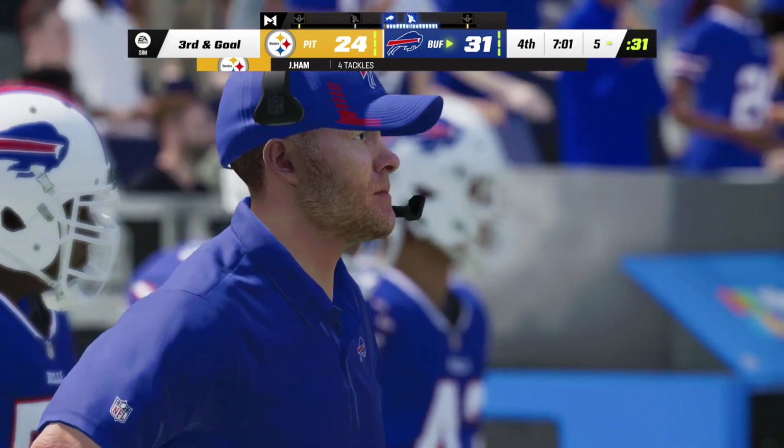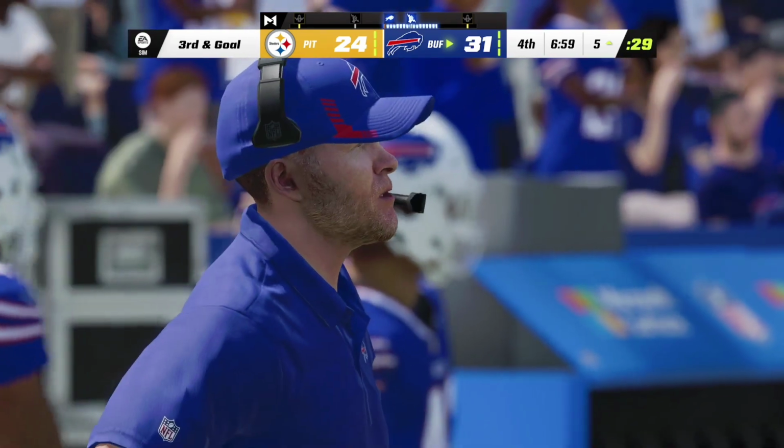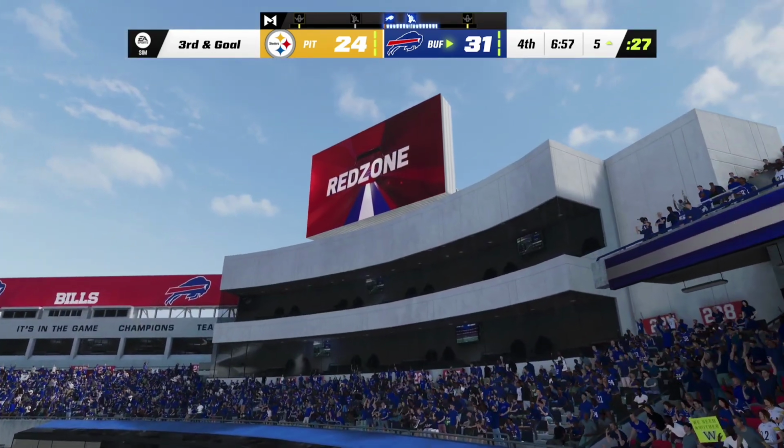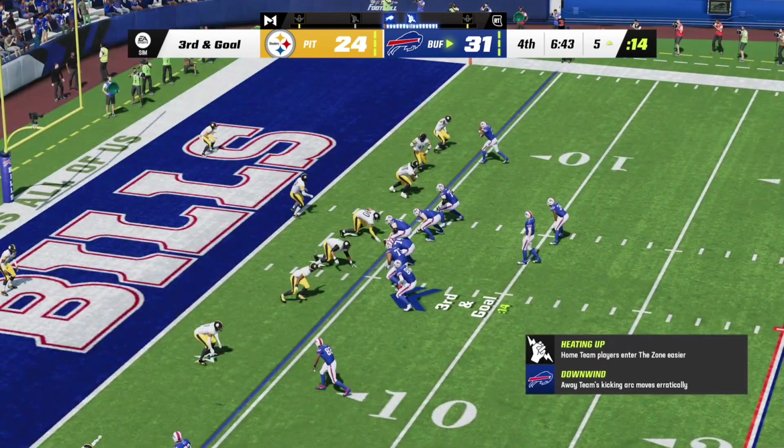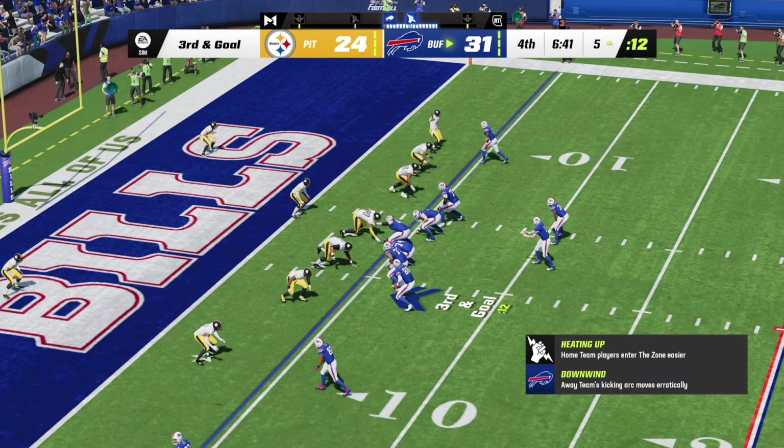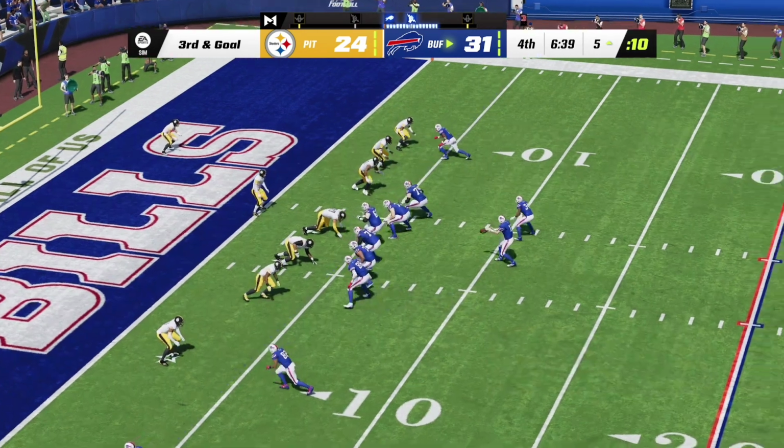Right there, he rose to the occasion late in a close game. It's something he thought about, dreamed about, and worked on throughout his career. Because in these types of situations, he wasn't going to allow extra coverage to keep him from getting the football.